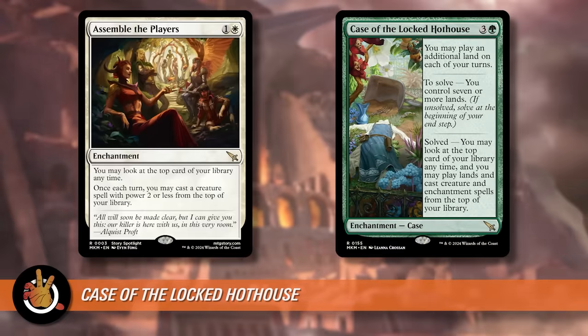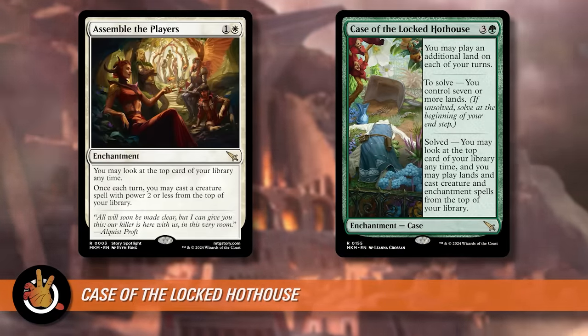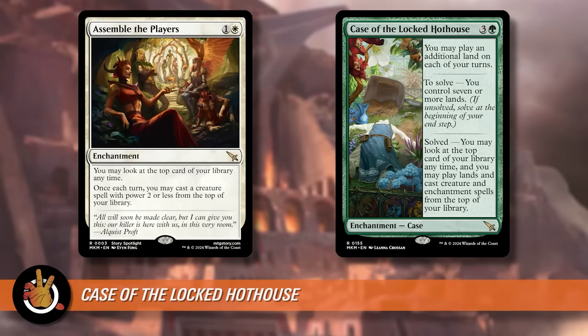Yeah. So we know red and blue get to do instants and sorceries off the top. So it makes sense to me that white should get something, and it's enchantments and artifacts, right? Those are the things. They did give one recently to white in this set, actually, that lets you cast little creatures off the top. Yeah, they're going with two power or less. But you're like, I can't make a whole deck based on two power or less. Yeah. It's not like enchantments.